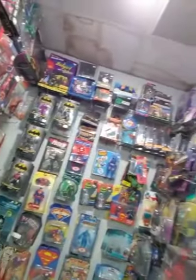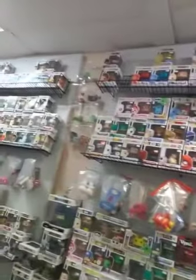Some Hot Wheels, more Hot Wheels, and more Hot Wheels. A ton of Hot Wheels. I used to have that case when I was a kid for toys. And over here, got Batman and Superman toys. And then you see a buttload of Funko Pops everywhere. Funko Pops that I can see everywhere. Like I said, if you love Funko Pops, this store is definitely the place to look around. Just a ton of Funko Pops.